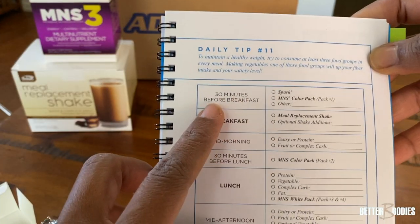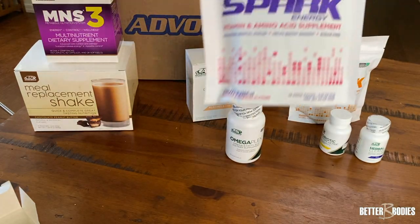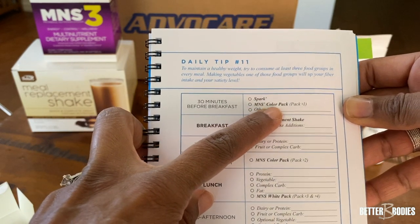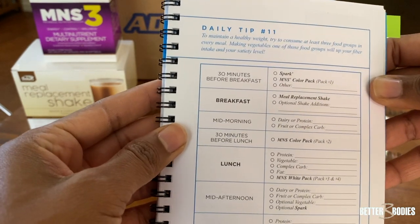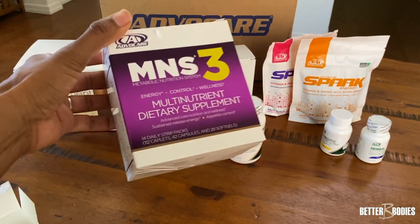30 minutes before breakfast, you're going to take a spark. You're still incorporating the spark during the max phase. Then you're gonna take M&S color pack. What the heck is M&S? Well, let's look over here to the left. What do we've got?